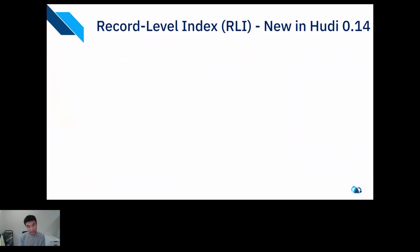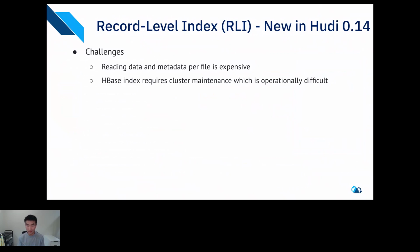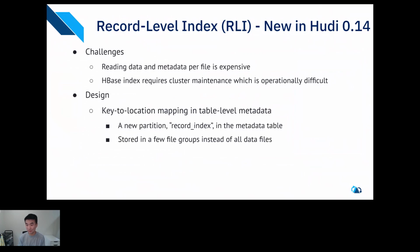So the record level index is a new index introduced in Hudi 0.14. Before its inception, the challenge was that for fast record lookup, the HBase index served the record to location mapping. And the problem is that a separate HBase cluster needs to be maintained, and HBase is known to be operationally difficult to maintain and scale for throughput. Also, that requires dedicated resources and expertise. So the record level index comes to the rescue to solve this problem.